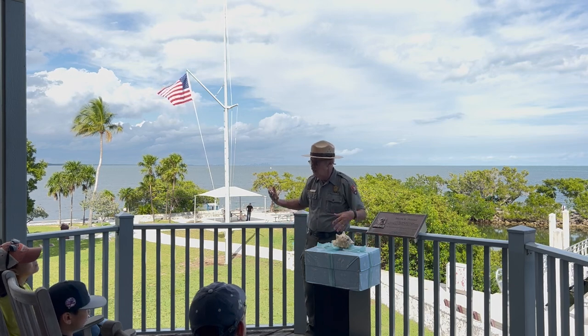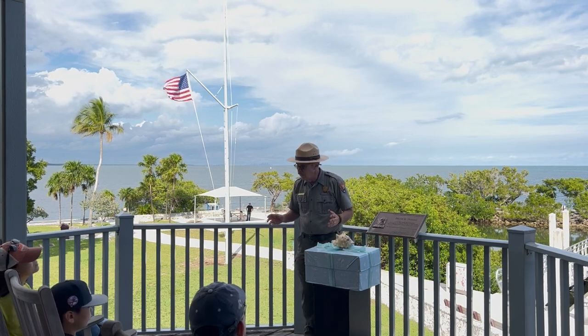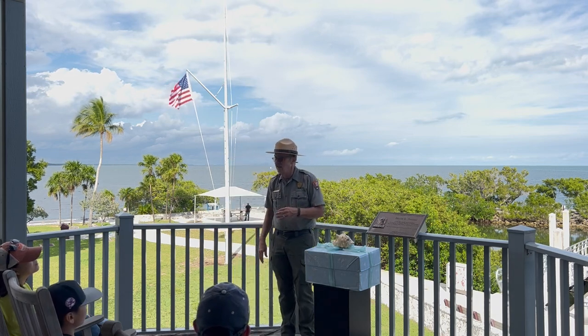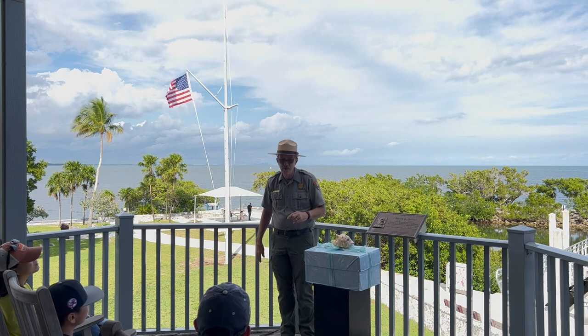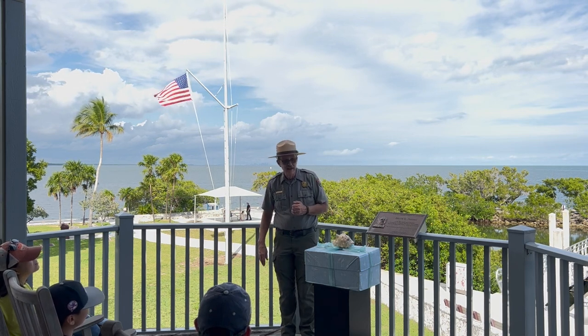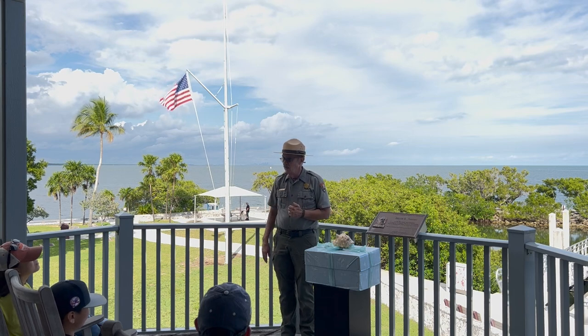And once you got all of your supplies together, just before you pushed off from shore to go save as many lives as you could off that wreck and some other things that we'll talk about, you knew you couldn't do it alone even then. So you would let your friends and neighbors know what was going on.